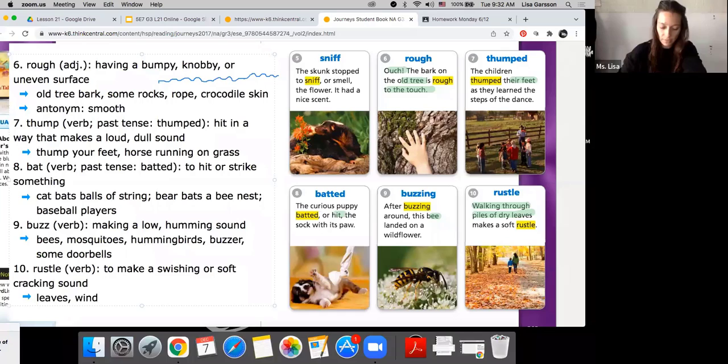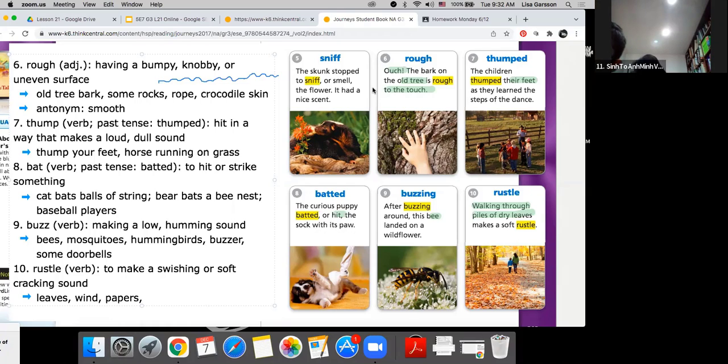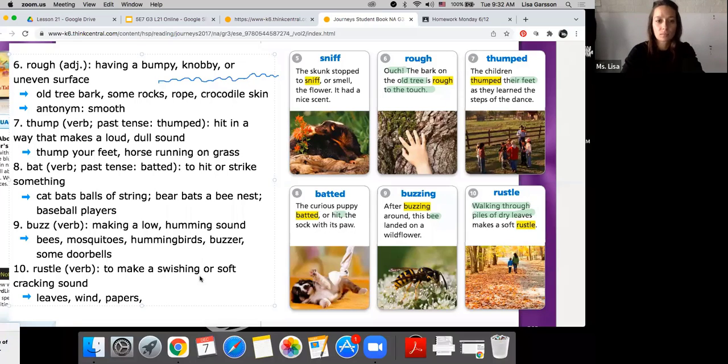How about animals? What kind of animals can rustle? Bees. No, bees buzz. We just said. You can rustle papers. Like if you have a whole pile of papers and you're flipping through, that would be a rustling sound. Whistle. Yeah, like this. No, that's a whistle sound. If you have clothes, like a skirt or pants and you're walking and it does that? Yes. Some kinds of jackets can make a rustling sound.